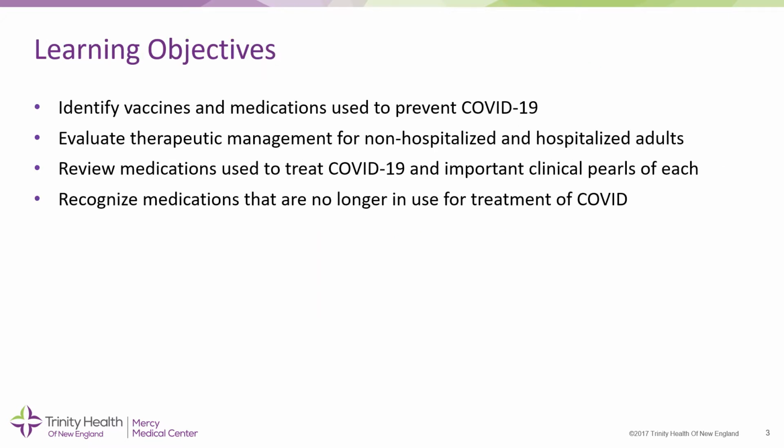So some learning objectives for today. Today we're going to identify vaccines and medications used to prevent COVID-19. We're going to evaluate therapeutic management for non-hospitalized and hospitalized adults. We're going to review medications used to treat COVID-19 and important clinical pearls of each. And finally, we're going to recognize medications that are no longer in use for treatment of COVID.